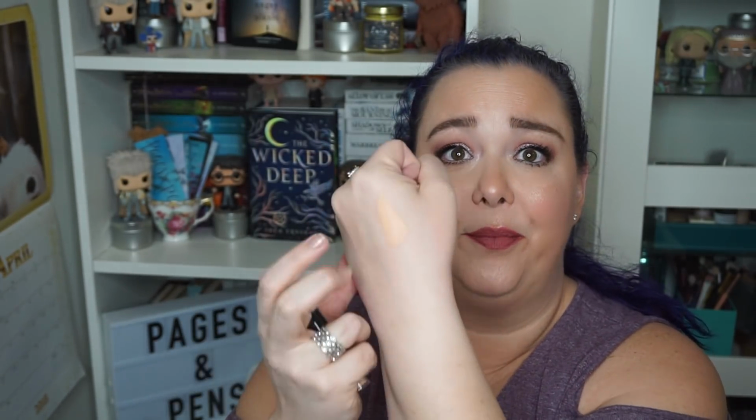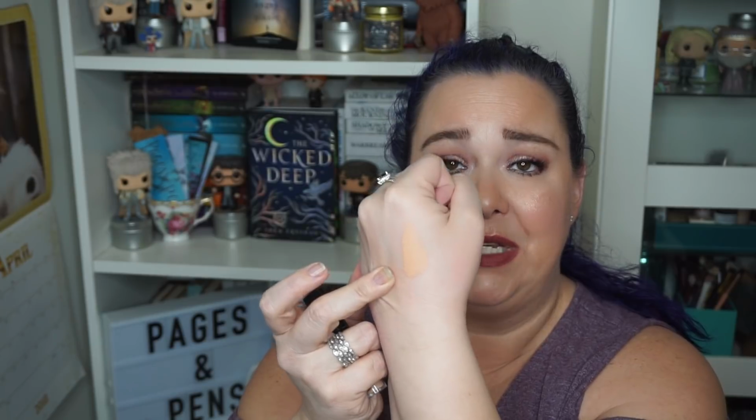Also in the vein of eyes, I have this Essence I Heart Stage eyeshadow base. This is in the number 2, I believe, and I really need a 1. This is too dark for me. I'm going to go ahead and get rid of it because I have a ton of eyeshadow primers, and this one just doesn't work for me. It's also a little bit too yellow. It's very dark and very yellow for me on my eyes. It just does not work. So that's going to go.